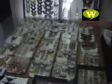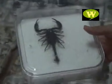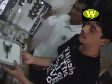Yeah, tell me about scorpion. Scorpion, this was the one I was talking about. Ni yang saya jumpa kat rumah kawan saya kat Perak. This is the one. Tapi dah reput lah, memang saya tak sentuh.